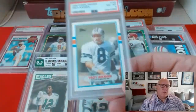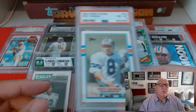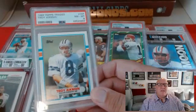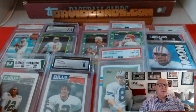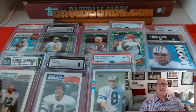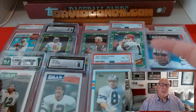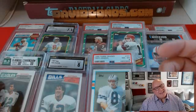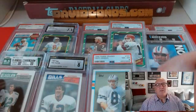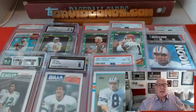That's what I do. Troy Aikman, the 1989 Topps Traded Troy Aikman card. Now Aikman, a lot of people argue, oh man, how's he in the Hall of Fame? That guy, he rode Emmitt Smith and Michael Irvin's coattails and all that good stuff. Look, Troy Aikman, 3 Super Bowls. There's only 4 quarterbacks that have won 3 Super Bowls, and he's one of them, so he gets my vote. And he's one of the greatest quarterbacks. Even though he's not in the 80s, he really had more of a 1990s career, but I consider him an 80s quarterback because he was drafted number 1 in 1989. Pretty awesome.